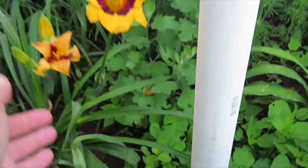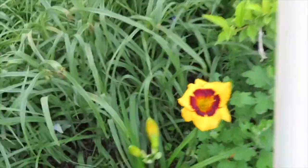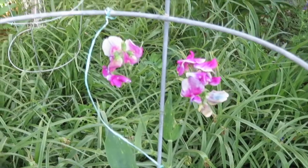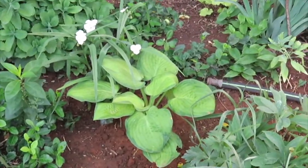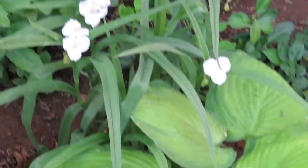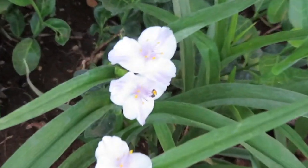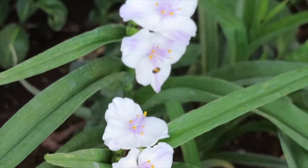Here's the daylily from yesterday, and then here's one for today. Oh, look, the sweet peas are blooming this morning. This is a new hosta right here. And then, can you see that pretty pink? It's such a soft baby pink. I don't know if the color will show up as much as it really is, but it's a pretty soft pink, real pretty little thing.